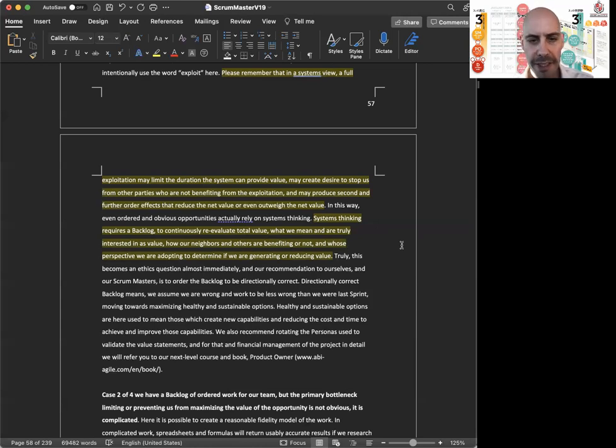Truly, this becomes an ethics question almost immediately. And our recommendation to ourselves and our Scrum Masters is to order the backlog to be directionally correct. Directionally correct backlog means we assume we are wrong and work to be less wrong than we were last sprint, moving towards maximizing healthy and sustainable options. Healthy and sustainable options are here used to mean those which create new capabilities and reduce the cost and time to achieve and improve those capabilities.